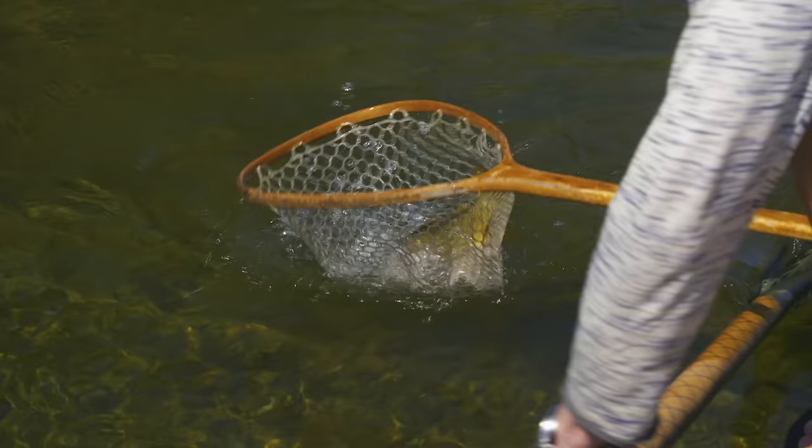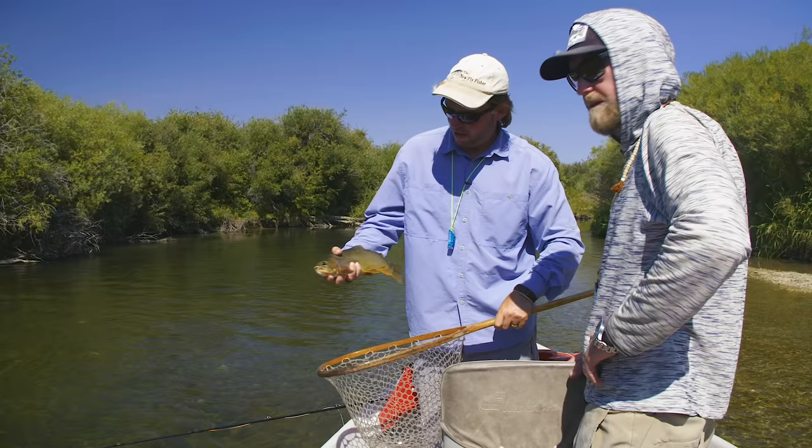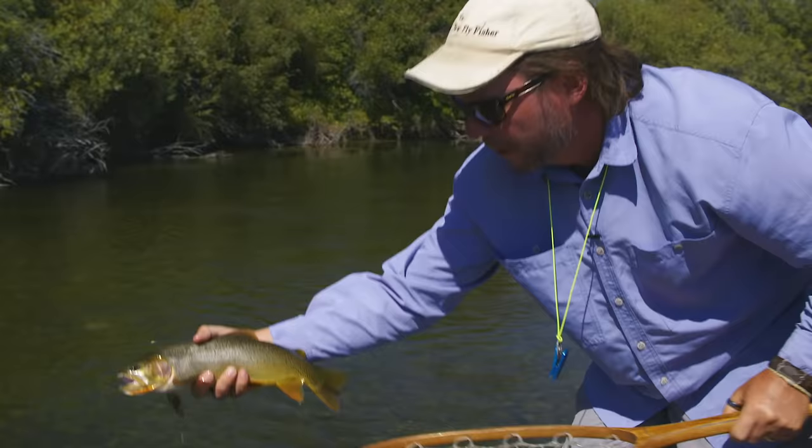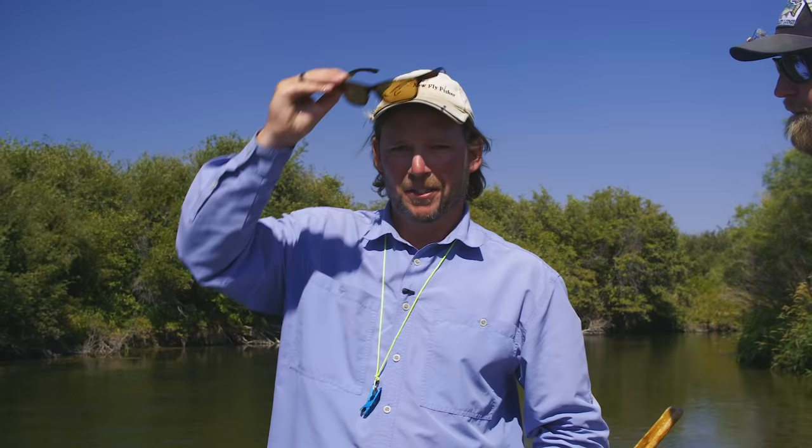You work hard for it, it pays dividends. How do you like that? Nice fish. Good one. 17, 18 incher? Yeah, sweet. Any fish you can get on a hopper is amazing. I'll let this guy go. Wow, what a fish. What an experience. Hoppers in Yellowstone Teton territory, it does not get any better than that.